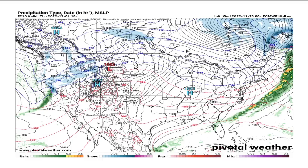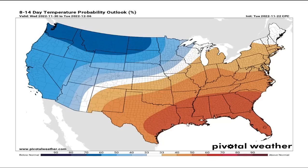But as we go in towards that Thursday, December 1st time frame, turning the page to December, we're going to see a quiet weather pattern return with the high pressure returning on the system's backside. And that will bring some much quieter weather as we turn the page to December.